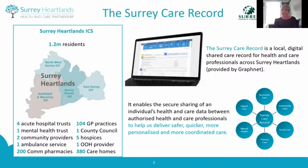Excellent. So what is our shared care record? It is a digital platform, a solution that allows professionals to access and see data securely that comes from across a range of multi-professional organizations. And what we've put on the screen is a little screenshot of the Surrey Care Record and how it appears on a practitioner's screen. And this is really, really important to us. So what's really important is that we're able to securely authorize access for authorized healthcare professionals to records from other parts of the health and social care economy.